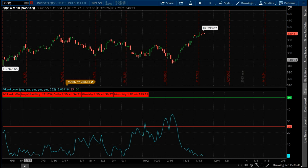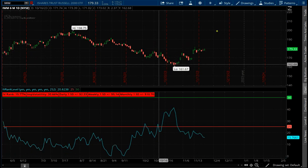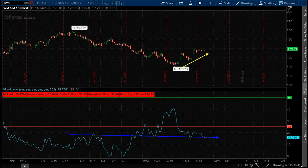Volatility is getting crushed. The Russell is the only one that's lagging. You can see the other ones are at highs. This one obviously is not. This one is rebounding, but still much less, and volatility is still decent over here.